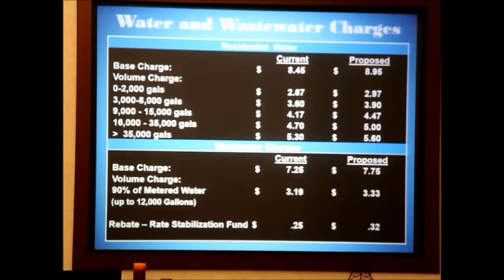On the wastewater side, we're proposing a 50-cent increase in our base charge, and we're proposing a 14-cent increase in our volume charge. As we said up top, of the 30 cents on the tiers, 27 of that is directly related to the cost of water purchases. So there's 3 cents there basically for the city. And then on the bottom, you've got the 50-cent base charge plus a 14-cent increase overall, of which basically 11 cents is going for the wastewater treatment charge.